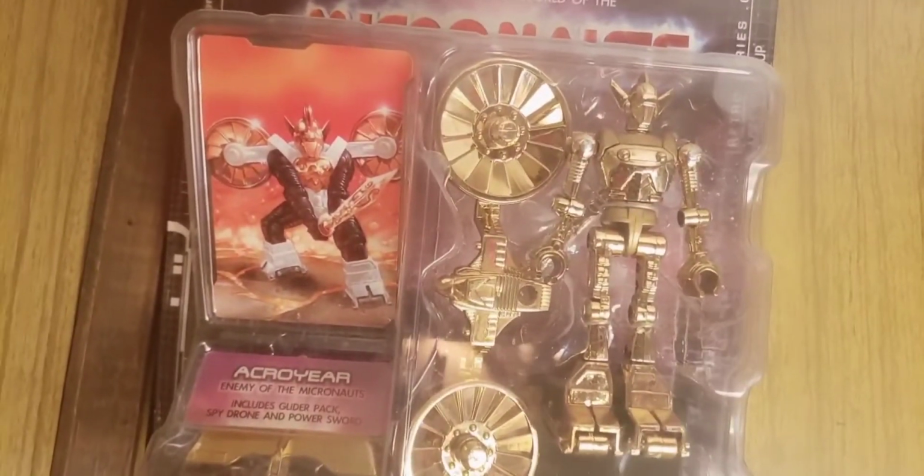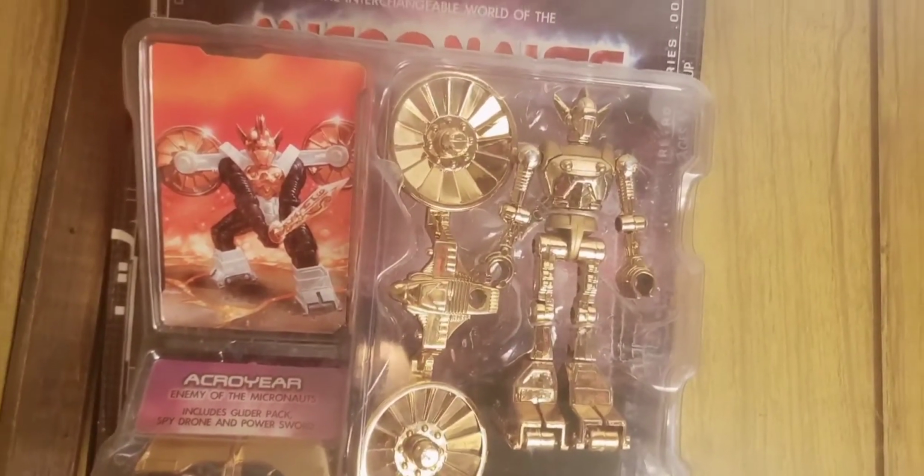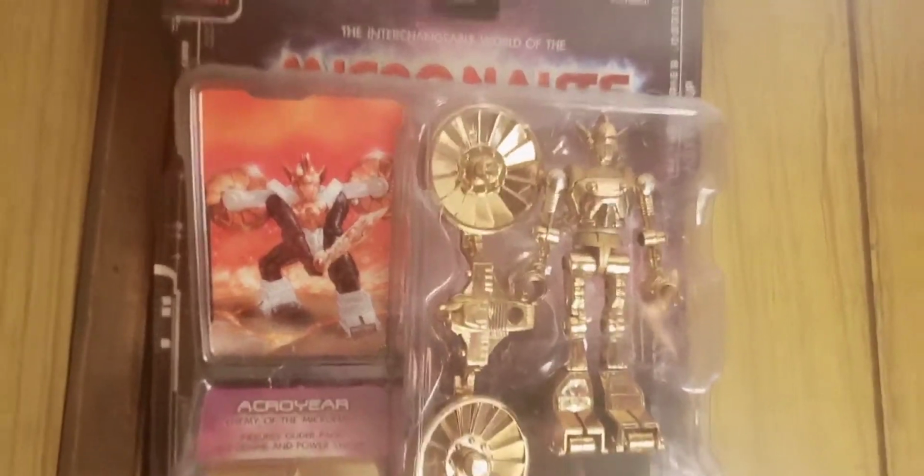There's the gold chrome finish that I found. But the Acro figure had many different versions with different finishes. He's the bad guy or villain from the wave. The hero from Micronauts, for those who remember, is Microman.